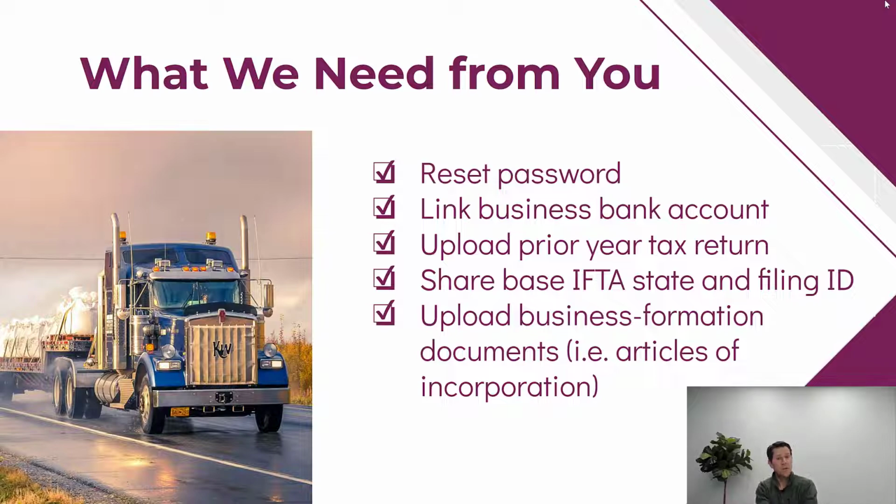Last piece of information that we'd like you to send us upon getting started is any formation documents. So if you have formed an LLC or a corporation for your business, we would like to get the formation documents, as that sometimes provides critical information that we'll need for your taxes.